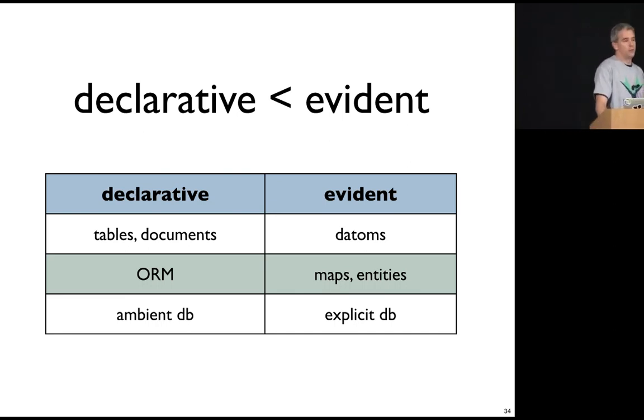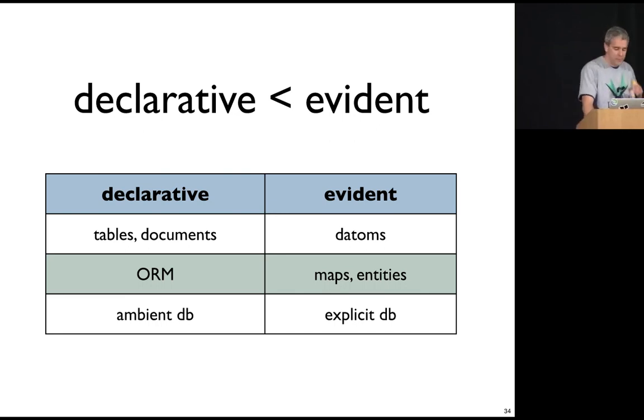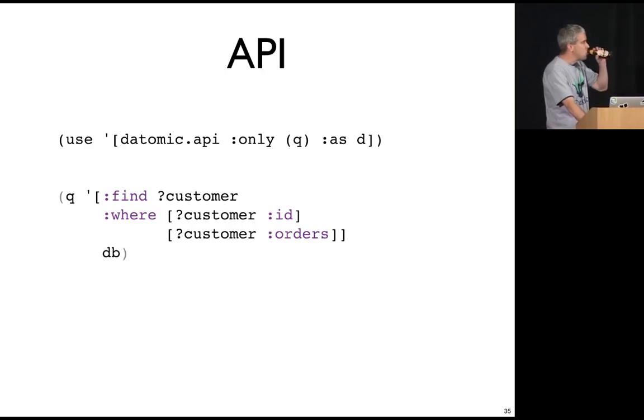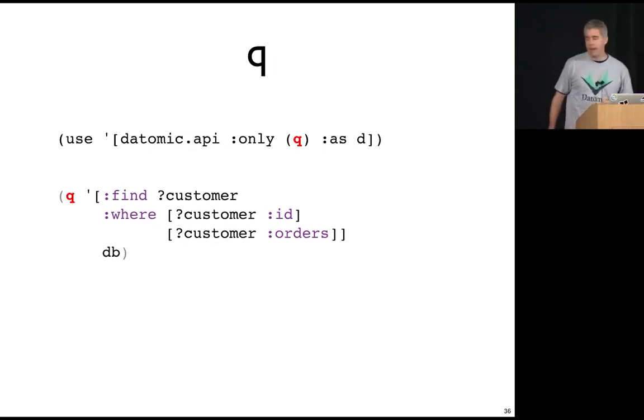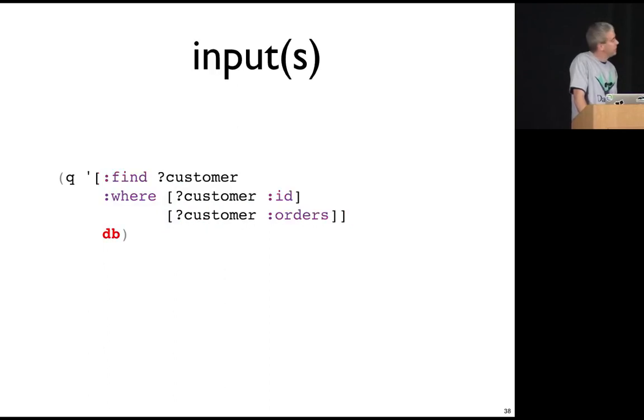Right? We could have structural navigation through a document or through a join table, or we could be converting it to objects, all declaratively, and hurting the evident nature of the code. So the query API looks like this. So now we're plugging that query in. So Q is the query function, and this query takes our query, and then in this case a single input, some value of the database.